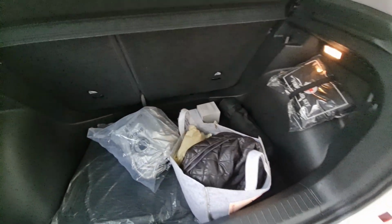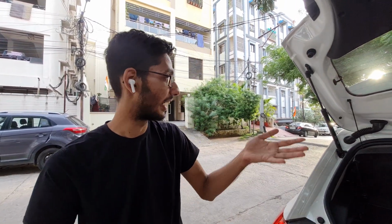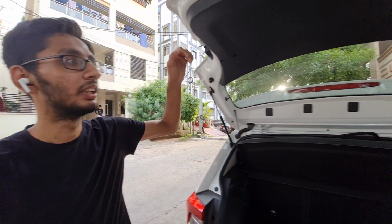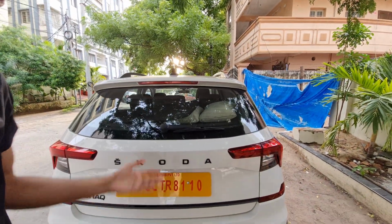The loading lip is kind of on the higher side, so putting in big suitcases would be a problem, but overall it's fine. It's a high riding car. And you can close the boot like this, so it's easy to close.